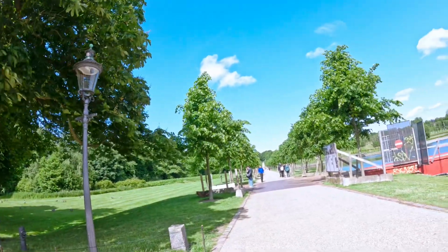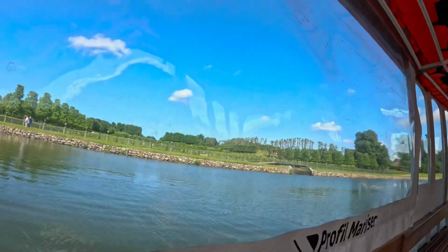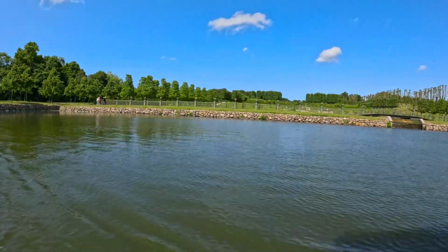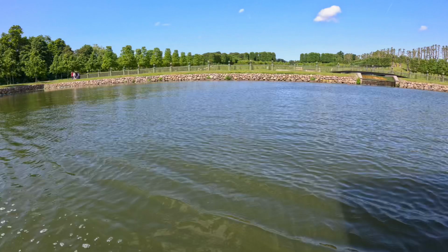Right. So now we're on the Frederiksborg Castle Ferry. We're very close to the wall of it.